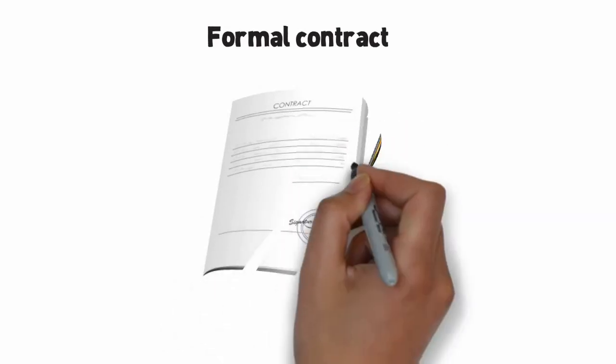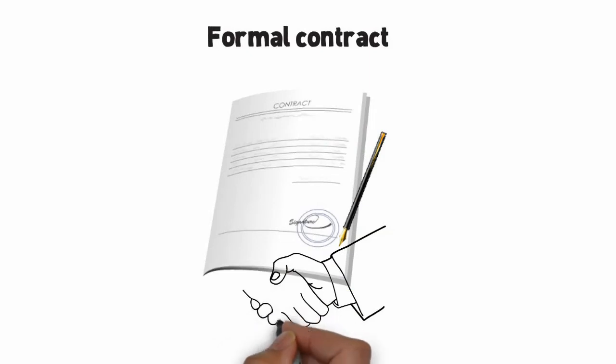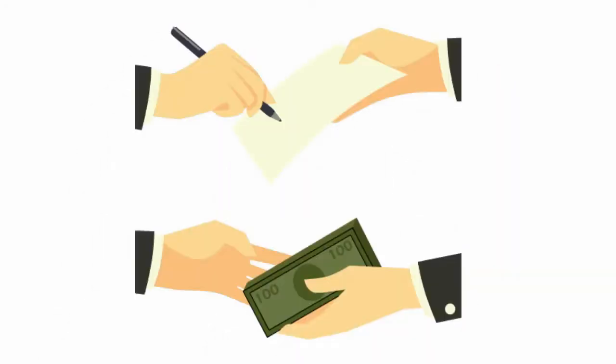Step 6. Formal contract. We prefer whenever possible to present the contract in person. This gives us an opportunity to answer any questions as we review the contract and addenda with you in detail. A deposit will be collected at this time. We also send the contract to your banker to initiate loan preparation for closing.